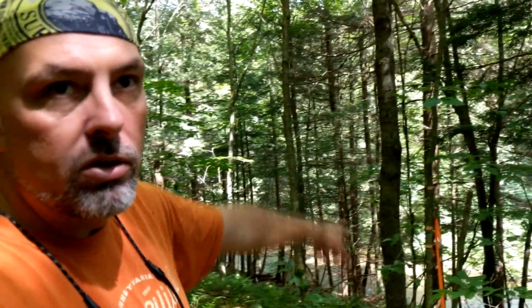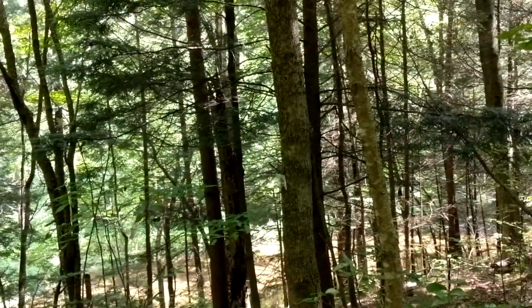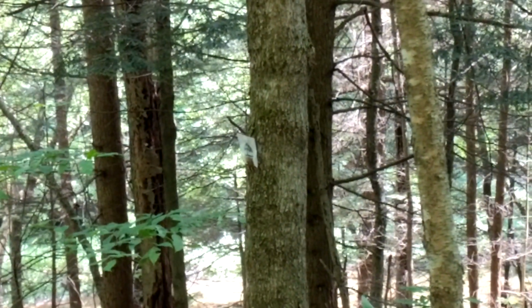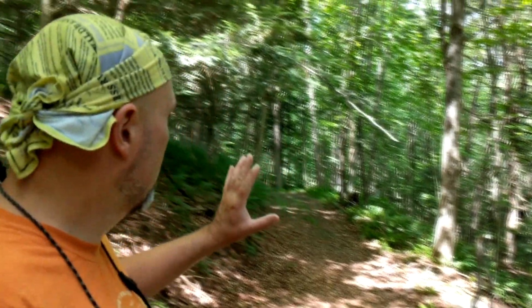Hiked along this road for a little ways. I was just right down here on the creek, and I've gotten to these orange markers here. And on the other side of these trees is the Countryside Conservancy, whatever it's called. There's the markers for the preserve.